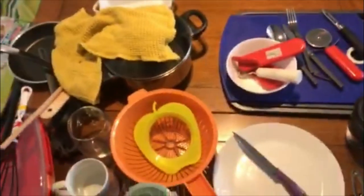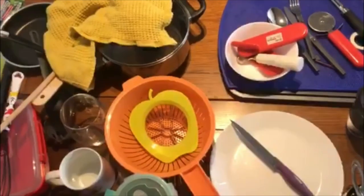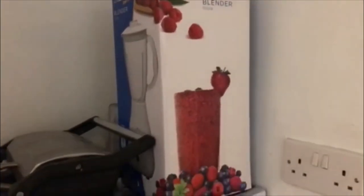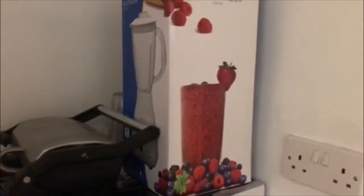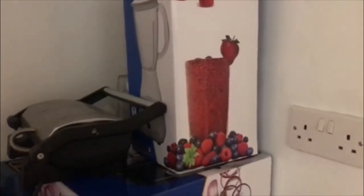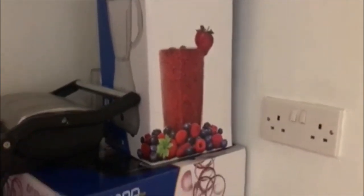So that is everything from my kitchen. And 2 little bonus kitchen items. I have a slow cooker and a blender. I've not really used the blender a lot. I thought that I might use it for making cocktails and stuff, but I didn't really have a lot of opportunity to do that last year. Hopefully I'll get to do that this year with my housemates who can make some daiquiris and stuff like that.